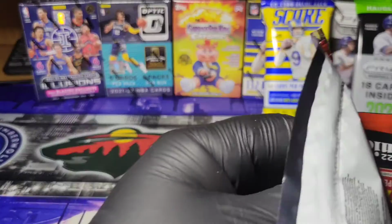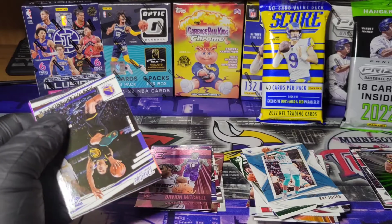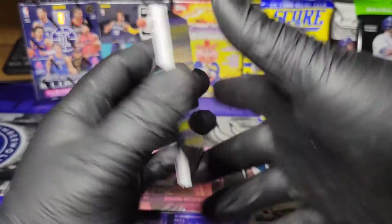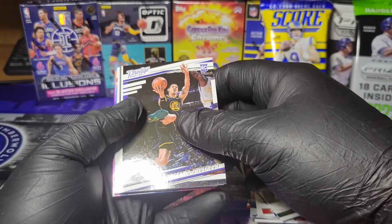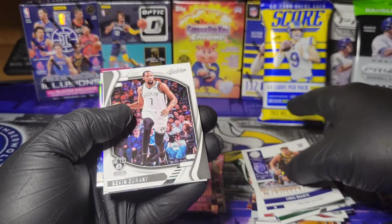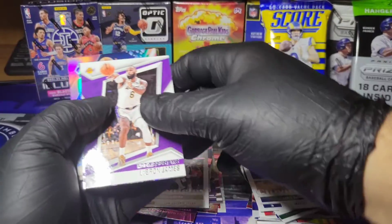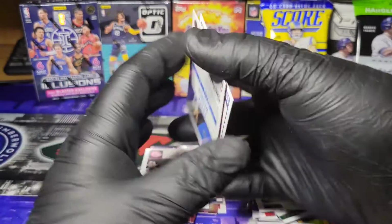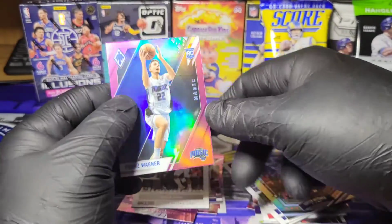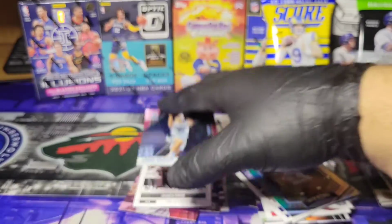Alright, last pack mojo. Let's get something big out of here. Juan Toscano-Anderson, Chris Duarte, KD, Joshua Primo, pink, LeBron, a Marquee of Davion Mitchell, and a Franz Wagner to finish it off, pink.